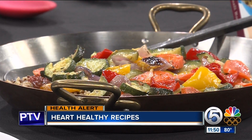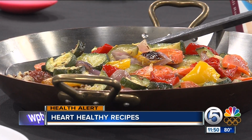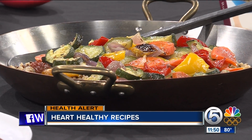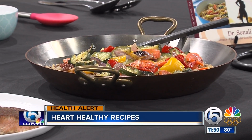This is my quinoa with roasted vegetables, and I love it because it's so pretty and colorful. Even if you don't like vegetables, you're going to want to eat this dish. You're going to want to try it because it's just so darn pretty. Yeah, and you've heard of the saying, eat the rainbow. The reason people say that is because different colored fruits and vegetables are rich in different nutrients. Great swaps. Just wonderful foods.